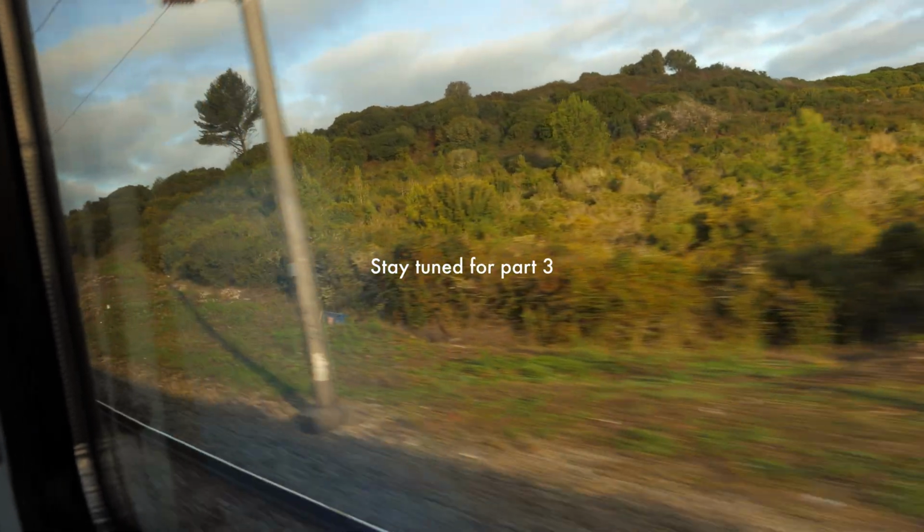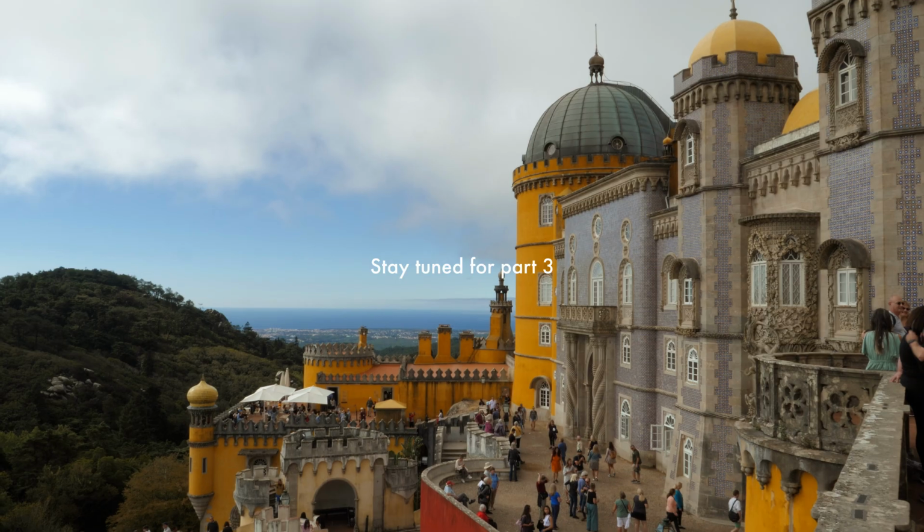Stay tuned for the last part in my Lisbon series where I head out on a day trip to the magical town of Sintra.